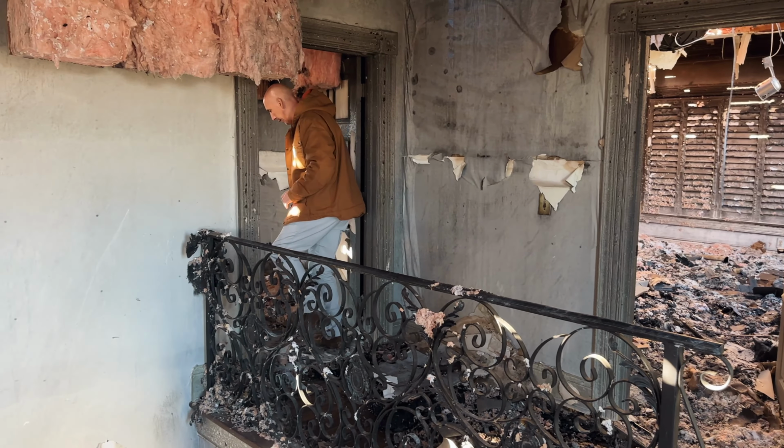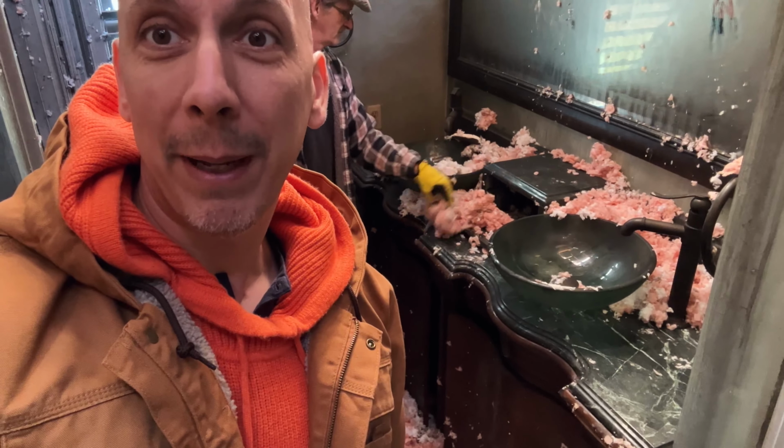I'm in a room I've never actually been in before. This is the back side of the heavily fire damaged section, and I've just found a bathroom. I mean, literally, like, I didn't even know this stuff was here. What's behind the door? Okay, I'm not going to find that one out just yet.